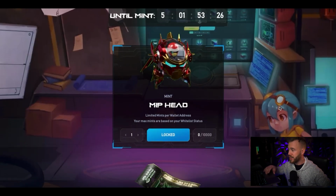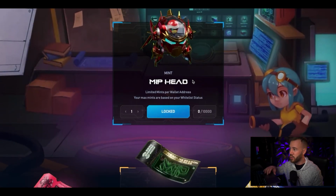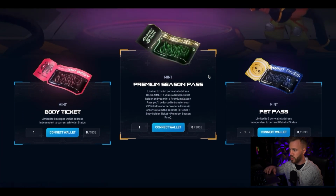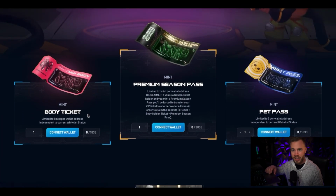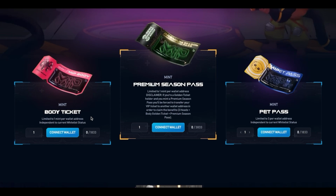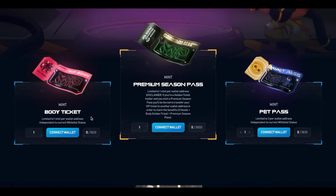What is Project MIP? Now, it is this very cool aesthetic behind the whole project here. There's a couple different things we want to show you. Of course, you have different passes, pet passes, body tickets, but what is all this? There's a free season pass for all those who own an MIP head, as well as a premium season pass. And you hold these to get loot drops, modules, MIP tokens, and a lot more.